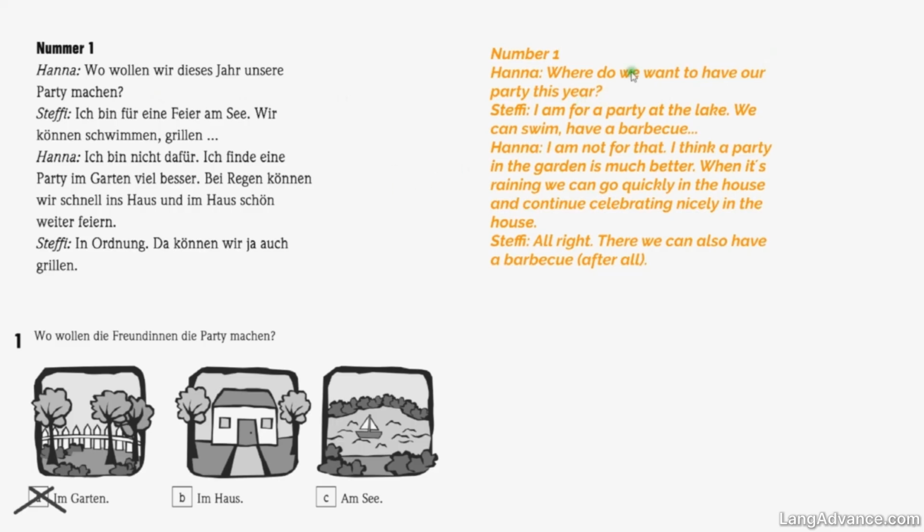Okay, so in English you probably would not say "where do we want to do that" or "where should we do that?" But in German we very often say "Wo wollen wir dieses Jahr unsere Party machen?" We could also say "Wo sollen wir dieses Jahr unsere Party machen?" Like, where shall we do this?